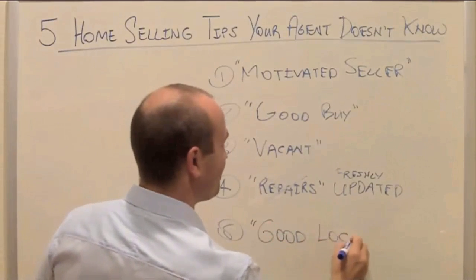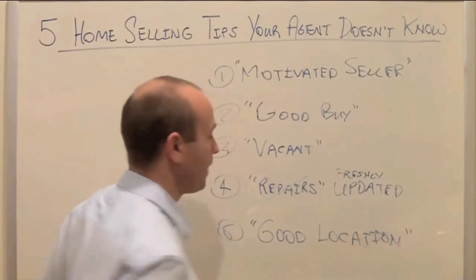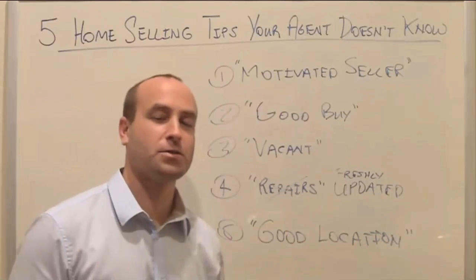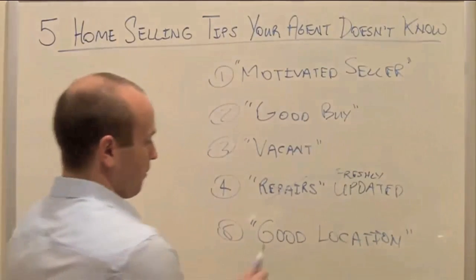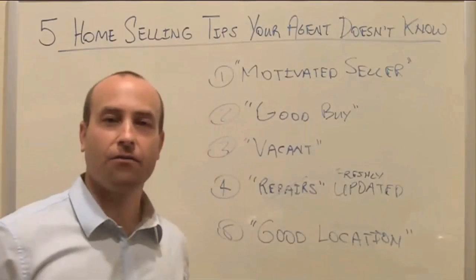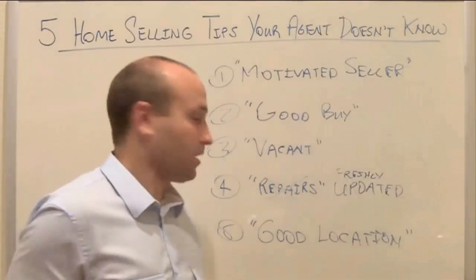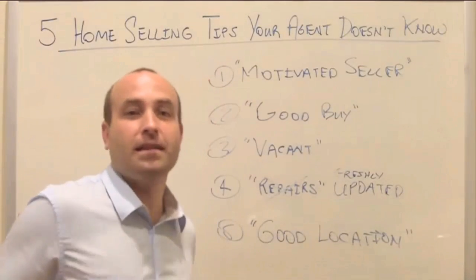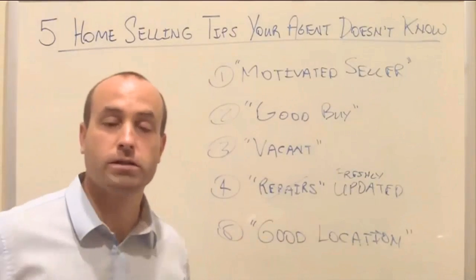Okay, and then this one right here, I've used before, before I read this study. Good location. Yeah. This was correlated or associated with the lower sales price as well. So, for whatever reason, using the phrase good location has a negative result. I guess because location is self-evident in real estate. I mean, the people looking for the house would know the location or they'd go and see it.